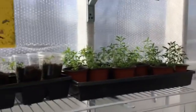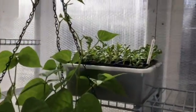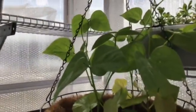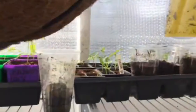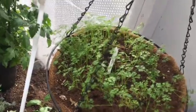Truthfully right now, oh, that's blue hyssop. Blue hyssop. Peppers and tomatoes. Way up there, stock. Pole bean, because I just wanted to see what it was going to do. More peppers. Believe it or not, the packet said radishes. I do believe that's parsley.